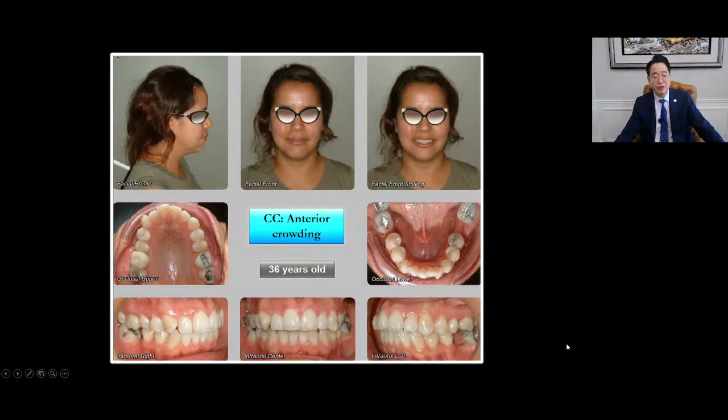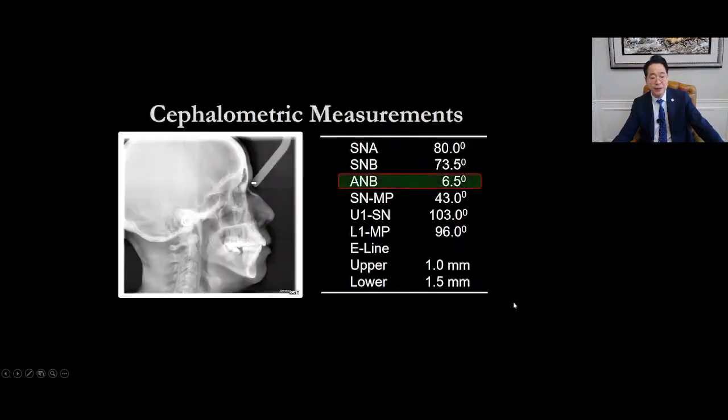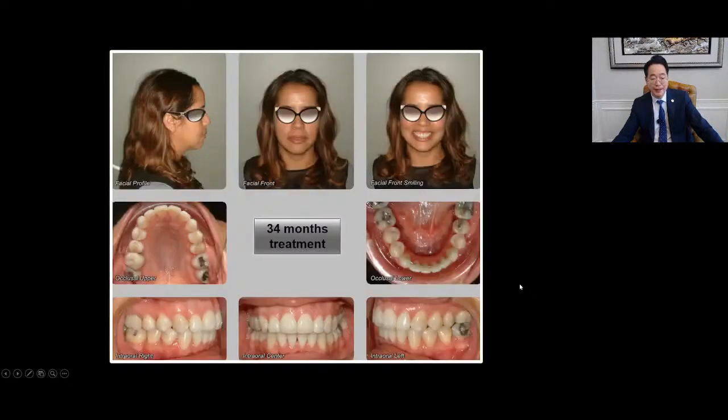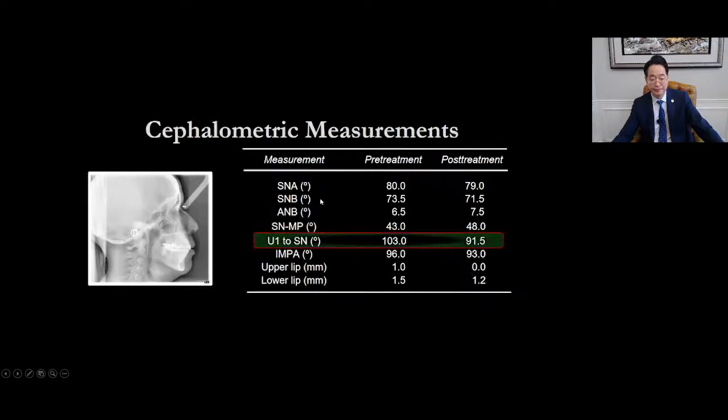Okay, thank you. So Maria was referred to me by her general dentist, and her chief complaint was anterior crowding. This is the pre-treatment panoramic radiograph, and she was missing lower 6s, and you can see the lower third molars are tilted. She had a skeletal class 2 pattern, and then after 34 months of treatment, upper incisors were retroclined to improve her overjet, and this is the post-treatment panoramic radiograph. And the upper incisor was slightly retroclined to improve her overjet.